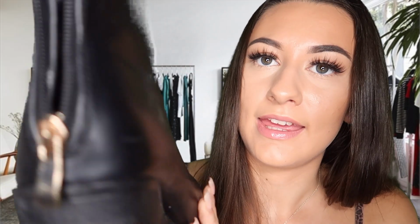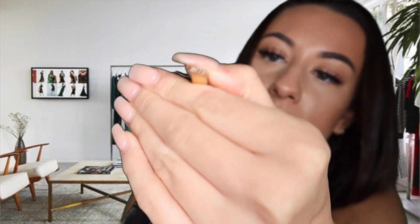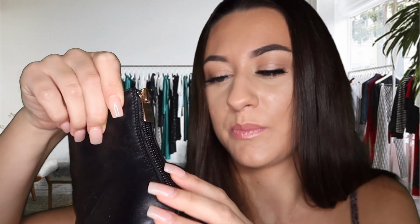And then at the back here you just have this gold zip. So I reckon if you were to wear these, you'd want to wear gold jewellery. Obviously you can wear silver because, let's face it, not everyone is going to be looking at the zip on your boots, but if you're wanting to really achieve that attention to detail, then you would want to pair these with gold jewellery pieces.